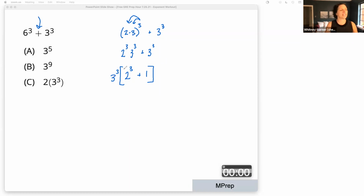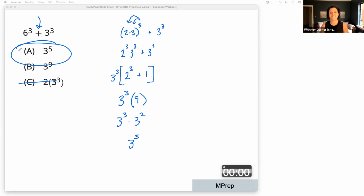I only have 3 cubed times, I mean, this is 9, right? I can almost just write that one out. This is 9 times 9, which, wait for it, 9 is 3 squared, which means technically this is just 3 to the 5th. This is how the GRE makes things hard. They start to hide things.